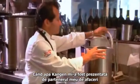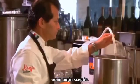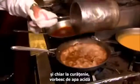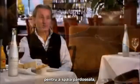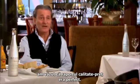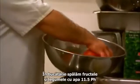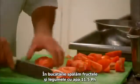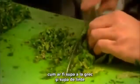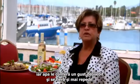The Kangen water, when it was introduced to me by my business partner, I was a little skeptical, but after tasting and trying a few things like our soups, and even the acid water for cleaning some of the floors, I felt it was just a perfect match. In the kitchen, we wash the fruits and vegetables with the 11.5 water to take the pesticides off. We also use it in liquids like the avgolemono soup and the lentil soups, and it really makes the flavor much nicer, as well as cooking faster.